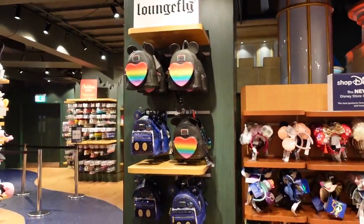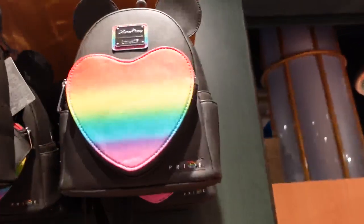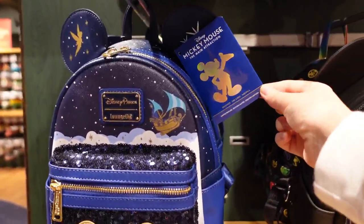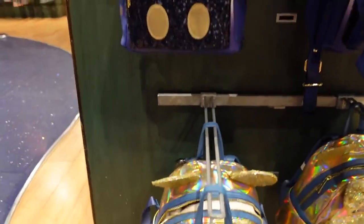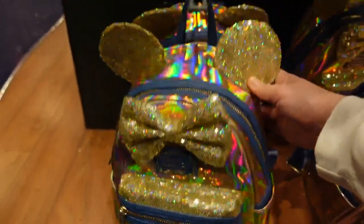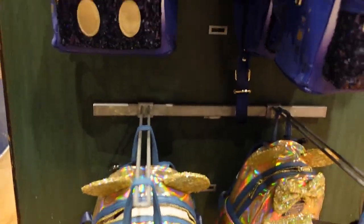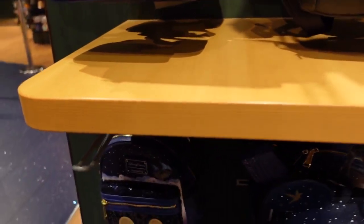Home section, but real quick, look at this. If there was ever a section made for me, Loungefly backpacks. There's the Pride one, which I think is £72 online. The Mickey Mouse Main Attraction for June, themed on Peter Pan, which is £78 online. And then the Disney World 50th gold iridescent, which I believe is £72 online. Yep, £72 for that one. I don't think there was a price tag on the Peter Pan one, just the kind of generic Mickey tag.